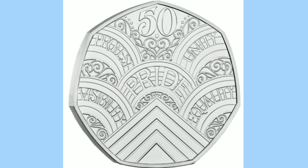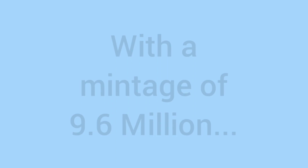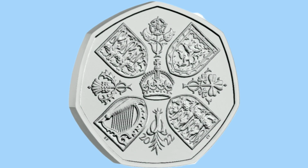Here is the newest coin. The value is undetermined yet as it's fresh into circulation. However, in December of 2022, with a mintage of 9.6 million, this coin is going to be released into circulation. This is to commemorate the Queen's life and legacy. It is the same design as used on her coronation crown back in 1953.